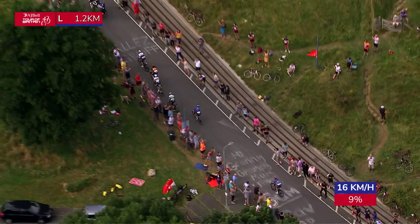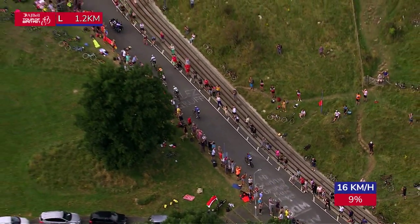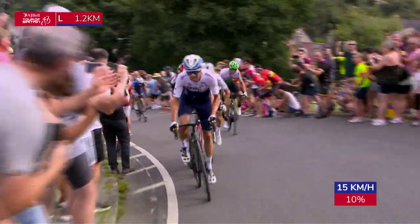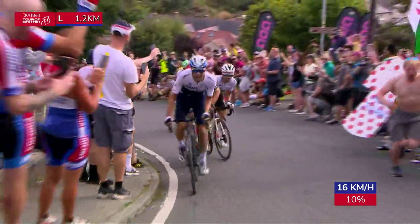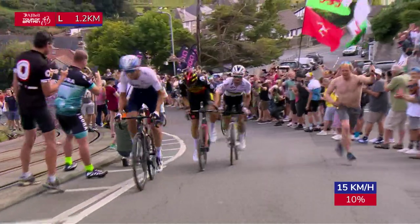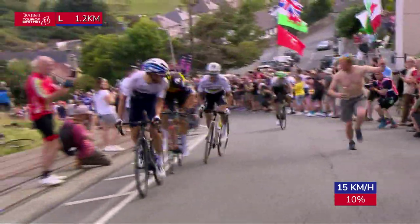Remember, the GC position is critical for Ethan Hayter. He knows that he might not win this stage. He knows that Wout van Aert might, and that if Wout van Aert does win the stage, then he's got to limit his losses to 6 seconds in terms of a time gap over the road. But we're 1.2K from home, and Alaphilippe and Wout van Aert have dispensed with the rest.